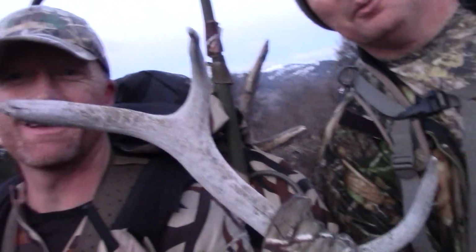All right, so we just got into this area that we were hoping to find some antlers in, and just come into the prime spot. Sure enough, up ahead looks like a very nice elk antler. So that is an awesome way to get this started. We're hoping it's a little bigger than this one.